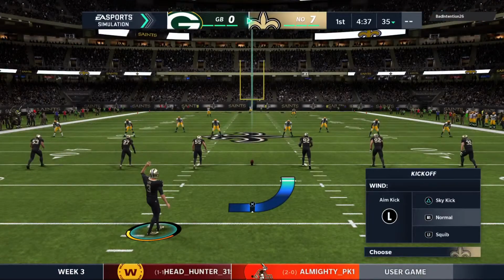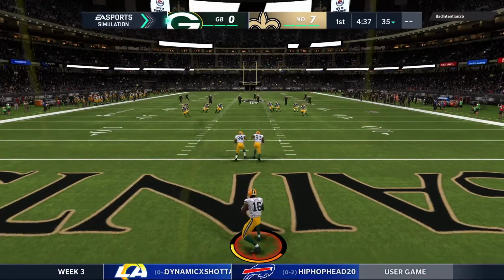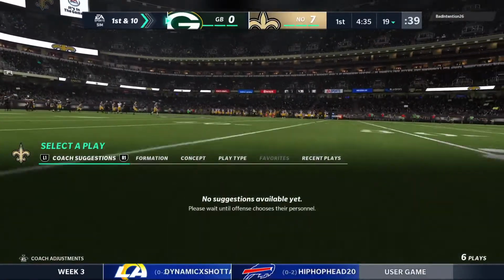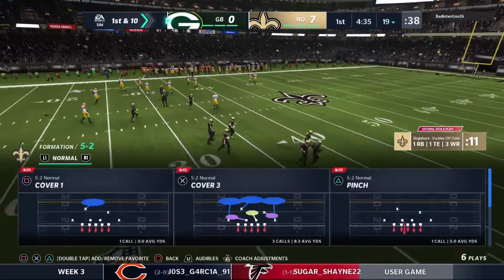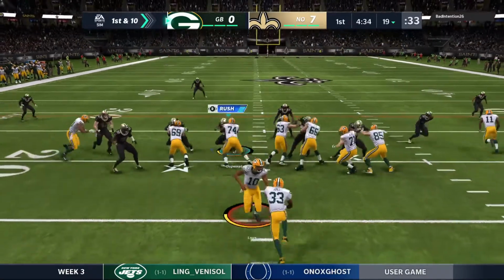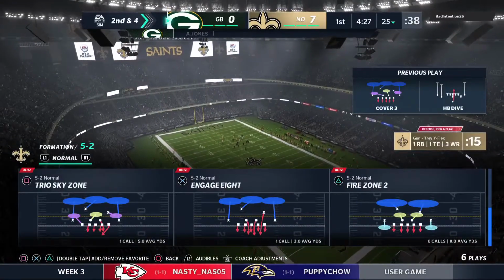Will Lutz to kick off for New Orleans. After the touchdown, Lutz to kick it off. Fielded near the back of the end zone. And only able to get this to the 19, so probably should have opted for the touchback. The Packers take over 1st and 10 at their own 19-yard line. Love and the Packers now with a 1st and 10 at their own 19-yard line. He'll be dropped at the 25 after a gain of 6. Aaron Jones, the ball carrier.